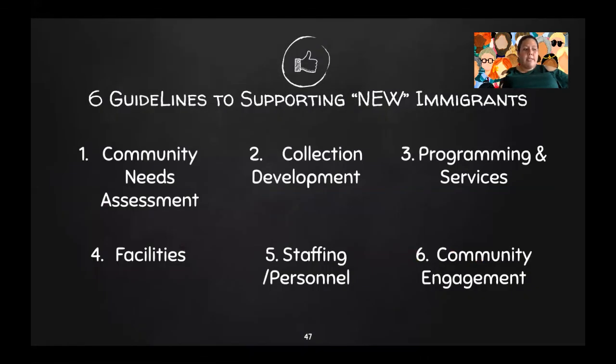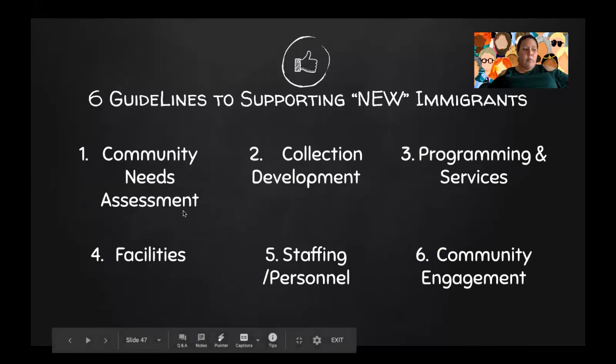Now, these are the 6 guidelines I and the ALA would suggest that libraries begin with in order to implement support for their multilingual communities. But it does start with knowing your community, which would benefit any library in providing services.